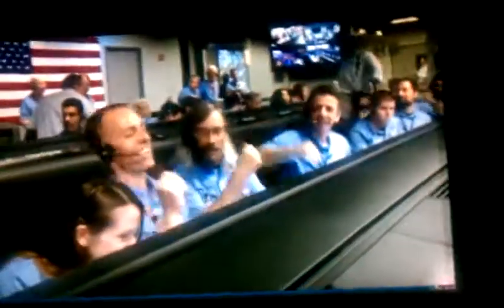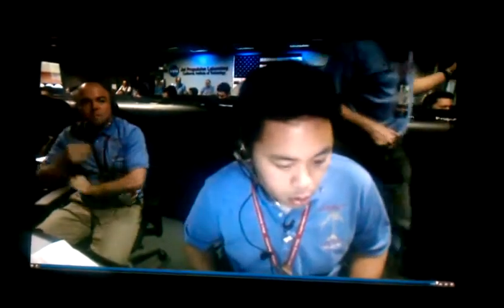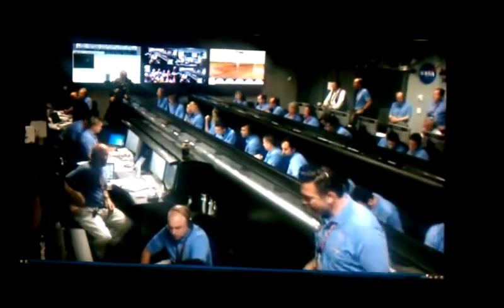Heat shield has separated. We're on the ground radar. Due to Earth occultation as expected. We're using it to find the engine in preparation for powered flight. We're down to 90 meters per second at an altitude of 6.5 kilometers descending.